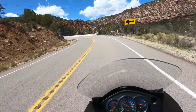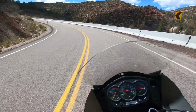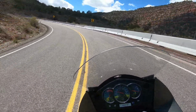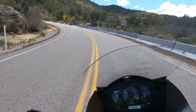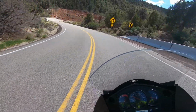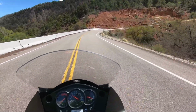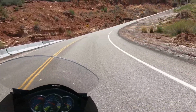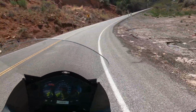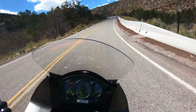In Utah now. We just crossed the border just a couple miles back. Bit of curves for you. Wow, there's some good ones here.